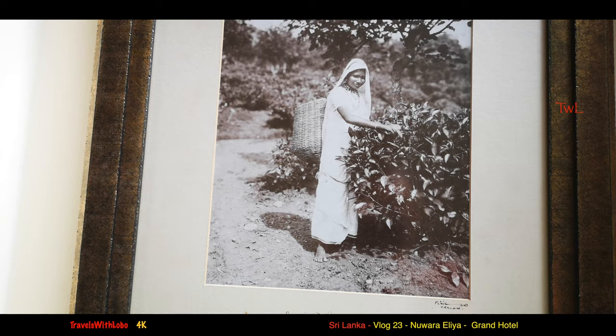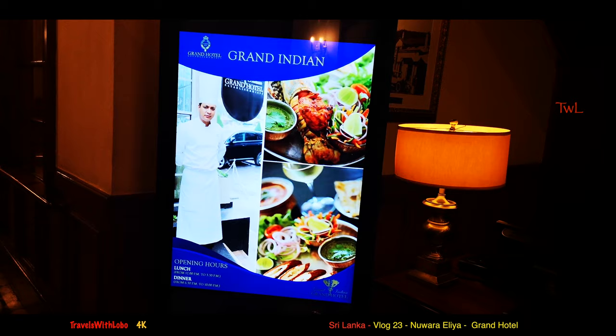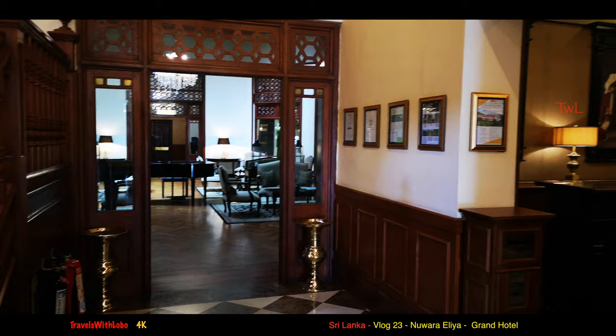The Tamil workers brought in from India. High tea, just like the Empress Hotel. At the Grand Indian. It would have been really unfortunate if I had not come here to look at this hotel.